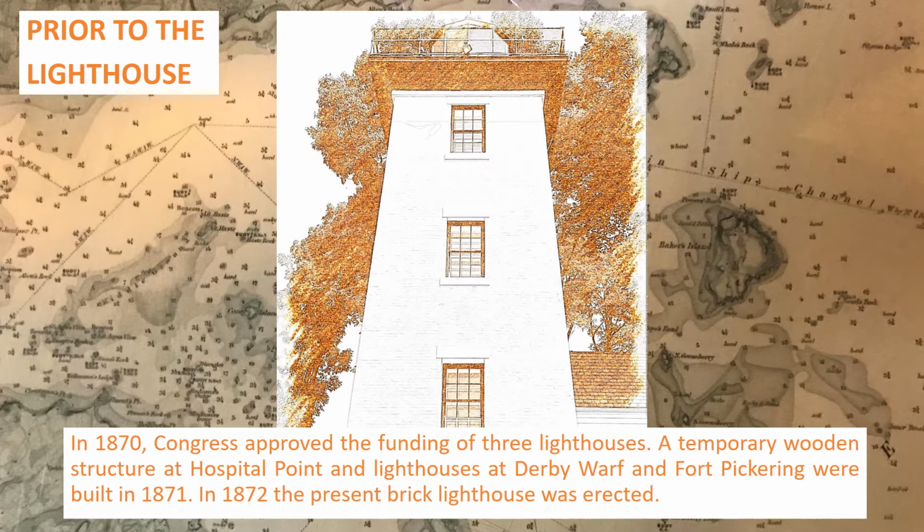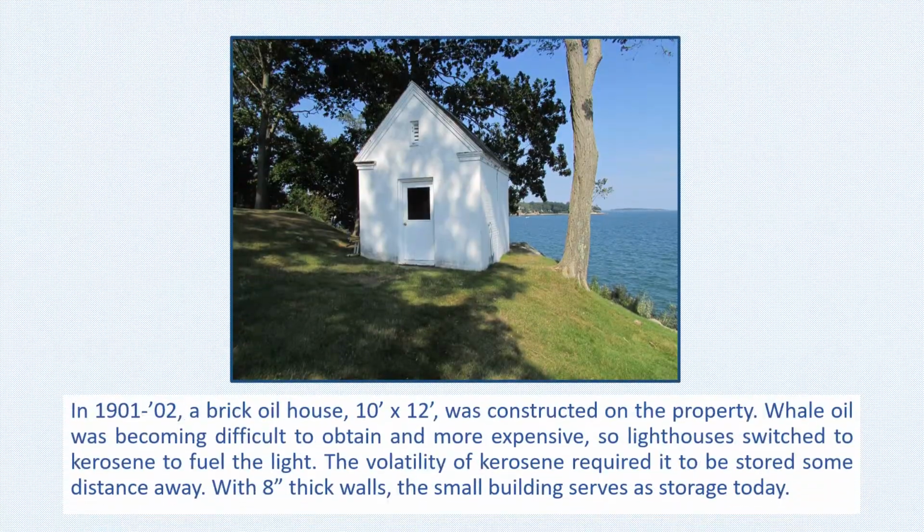Around 1901, a brick oil house 10 feet by 12 feet was constructed on the property. Whale oil was becoming difficult to obtain and more expensive, so lighthouses switched to kerosene to fuel the light. The volatility of kerosene required it to be stored some distance away. With 8-inch thick walls, the small building serves as storage today.